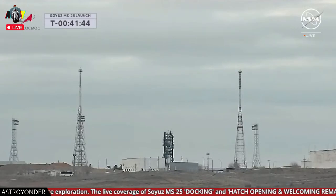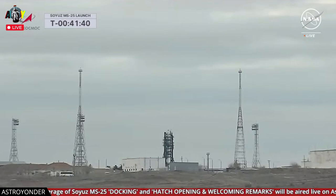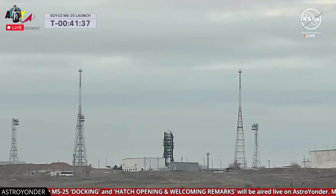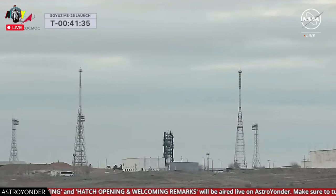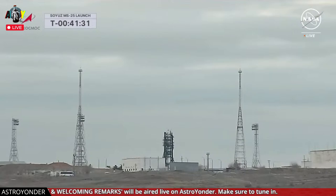On board, Oleg Novitsky, the Soyuz commander, is in the center seat of the Soyuz descent module at the top of this three-stage Soyuz rocket. To his right is NASA's Tracy Dyson. To his left, Belarus spaceflight participant Marina Vasilevskaya.